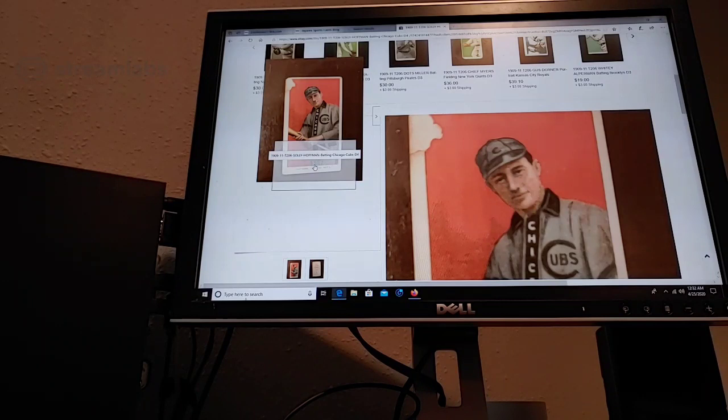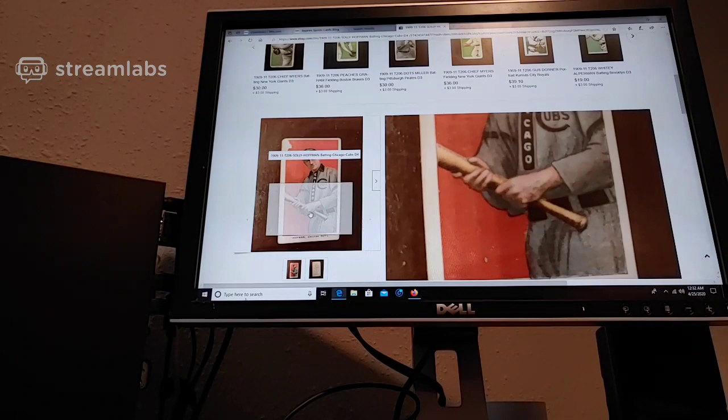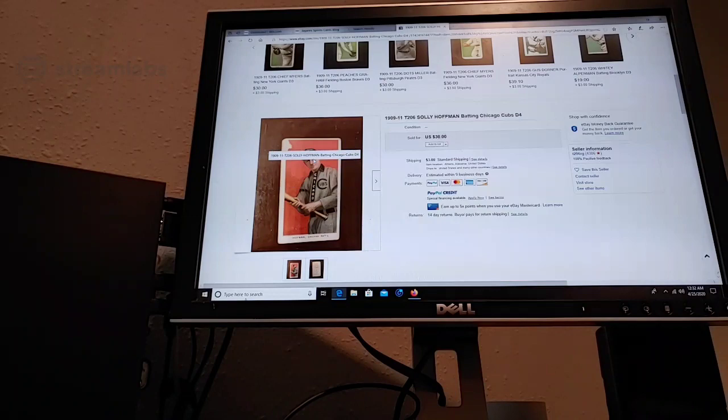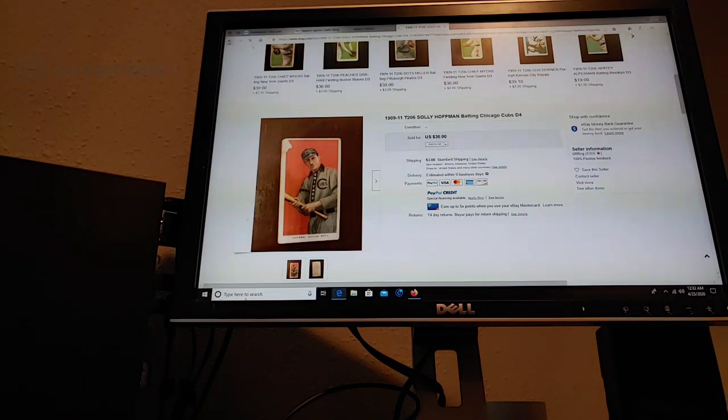Yeah, the SGC case just makes them pop. You would think PSA or something could make colored cases. It sounds like a total gimmick, but they could probably charge another dollar or two per card. It'd be kind of neat. Like for the Royals, make all your Royals cards have a blue frame around it. Or the Cubs have the Cubs blue. I bet people would pay extra to make their stuff look a little more uniform and nice. So that was most likely less than 30 ungraded.